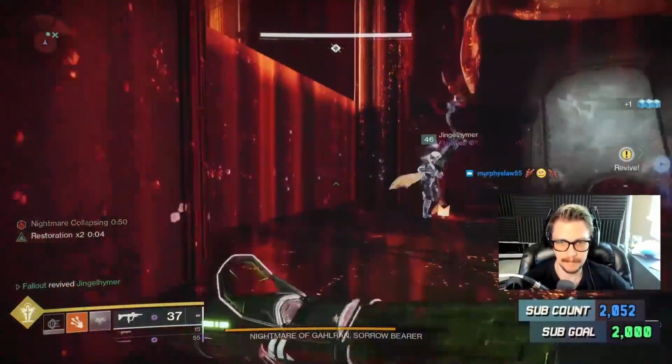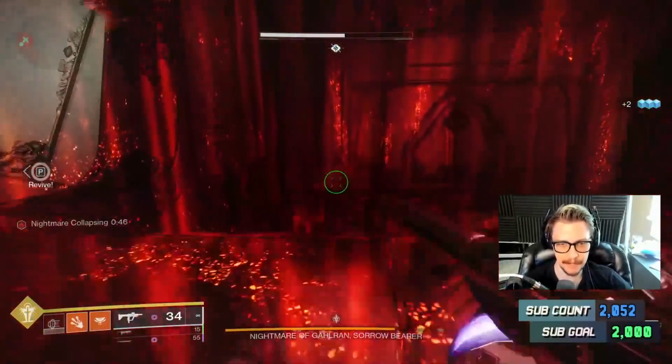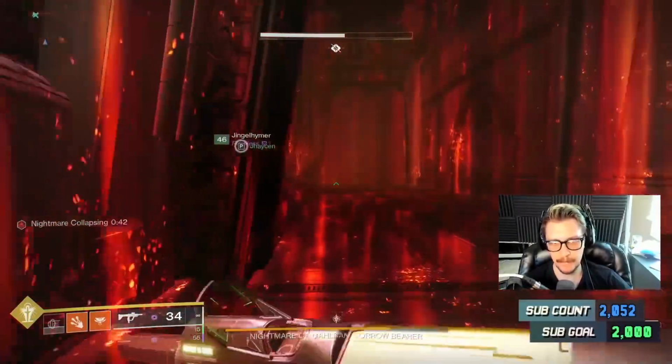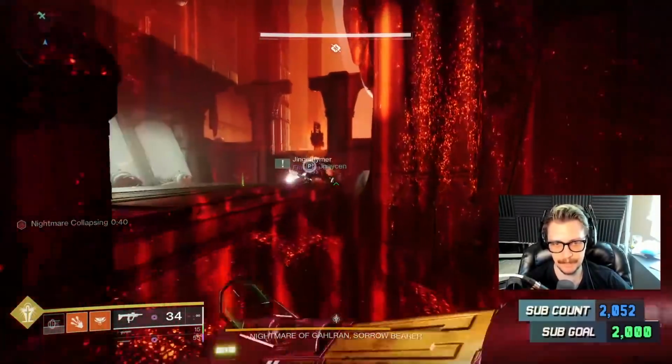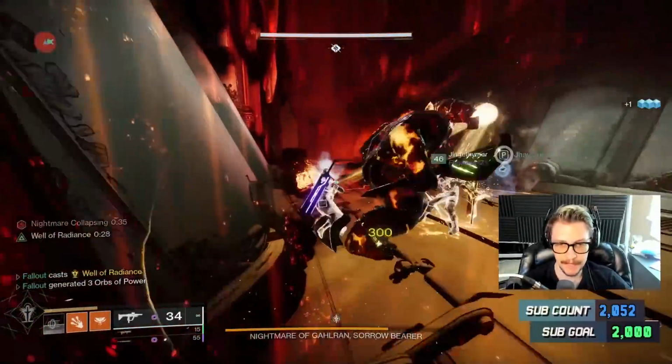and the boss fight can go on. There should be a new Nightmare timer now, but you can easily repeat the process by reviving only one of your now 2 dead teammates and doing the same thing. Revive only one of them, the 2 of you now damage Gahlran, and just do the same thing again when the timer goes all the way down to 0 and everyone dies.